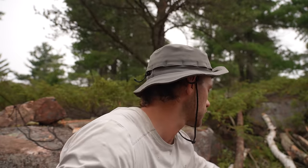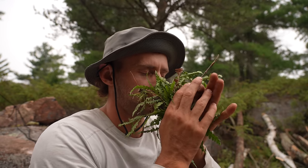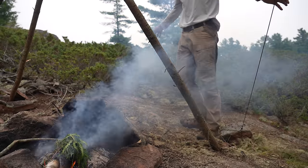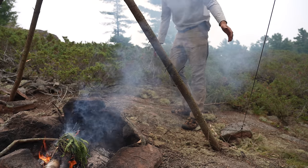Just little scraps. The winds are fairly strong right now, so the bugs aren't too bad, but there are still a few around. I'm gonna add some of this sweet fern to the fire. I don't really know if it's gonna do much, but it's at least gonna make the area smell nice. Quite like that. You know what? Might as well smoke ourselves up with it. Ooh, that is pungent. Yep, that is a nice smell.